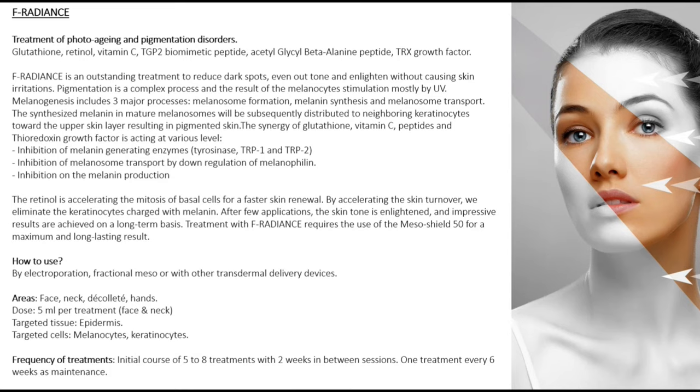So Radiance is going to be your formula to use for sun damage overall, all over the face, and increase the hydration, glow, and just do a little bit of exfoliation because it has the retinol. Retinol causes a little bit of exfoliation, so it's going to cause that too. It's going to boost collagen because it has vitamin C. Great, great product, Radiance, for overall the skin.